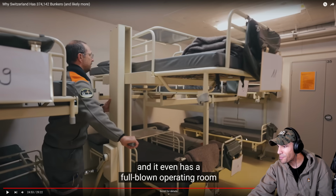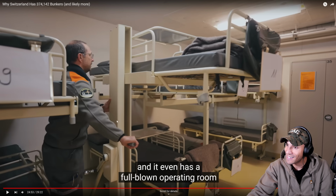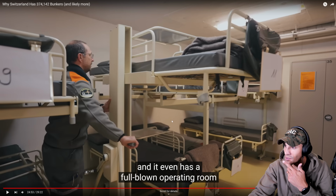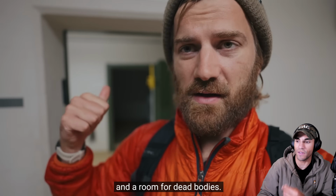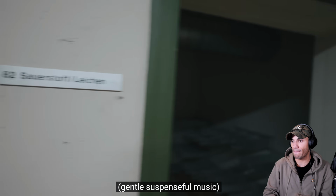I mean, is this the operating room? Doing surgery with somebody up there or something? Wait, is this like a bunk bed? Dude, all of this looks so cool, the operating room and a room for dead bodies. Again, I just wish I could record a video in one of them. That'd be sick.